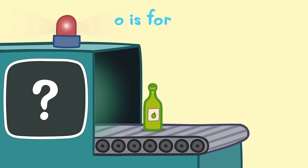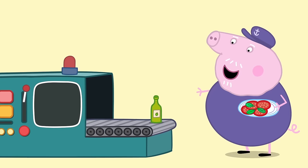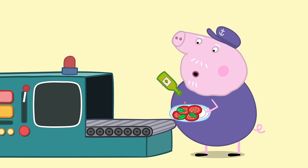O is for... Outstanding! O is for olive oil. Grandpa Pig loves to pour olive oil on his salads. Yummy! Well done for naming all of the items beginning with the letter O.